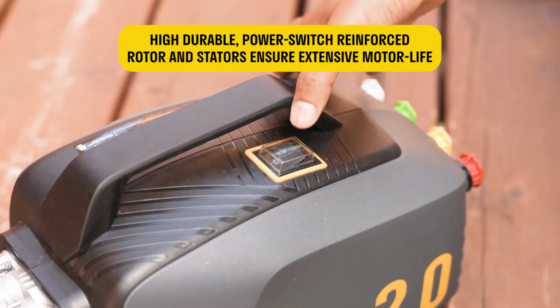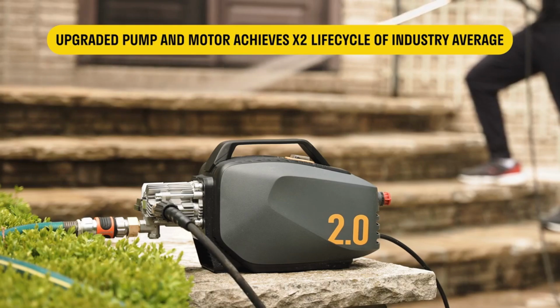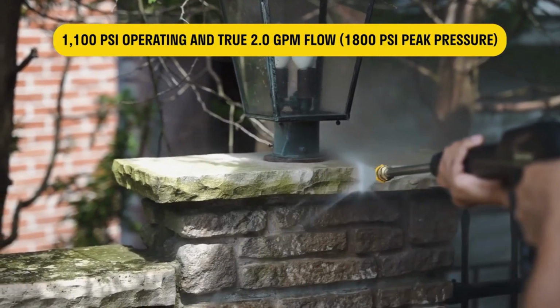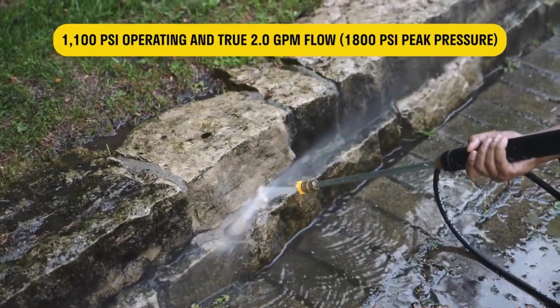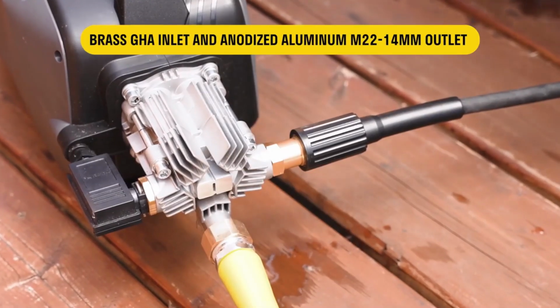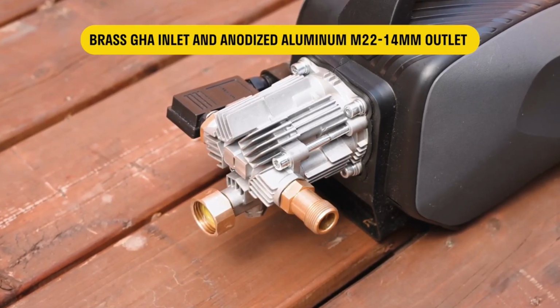In conclusion, the Active 2.0 electric pressure washer is an excellent choice for anyone looking for a reliable, high-performance cleaning tool. Its combination of power, durability, and user-friendly design makes it perfect for both occasional use and regular maintenance tasks.